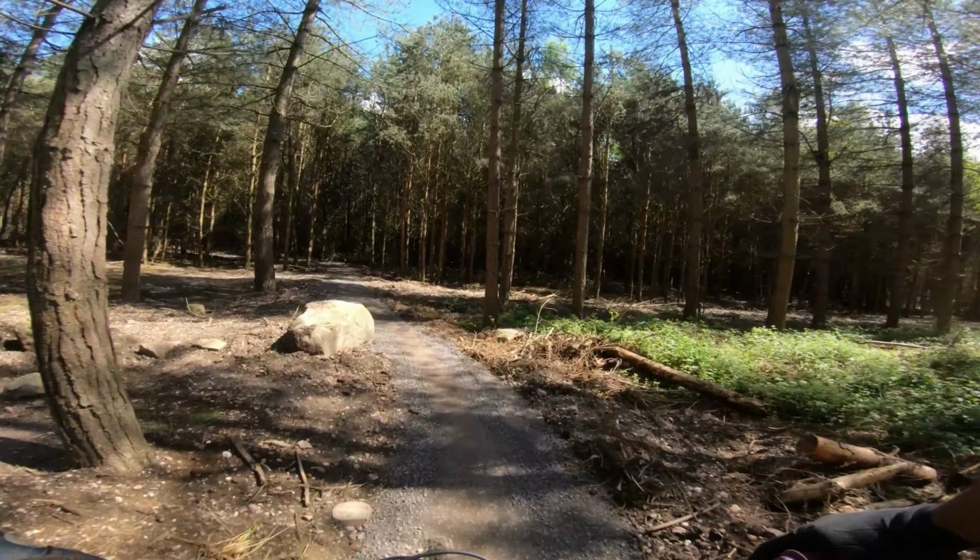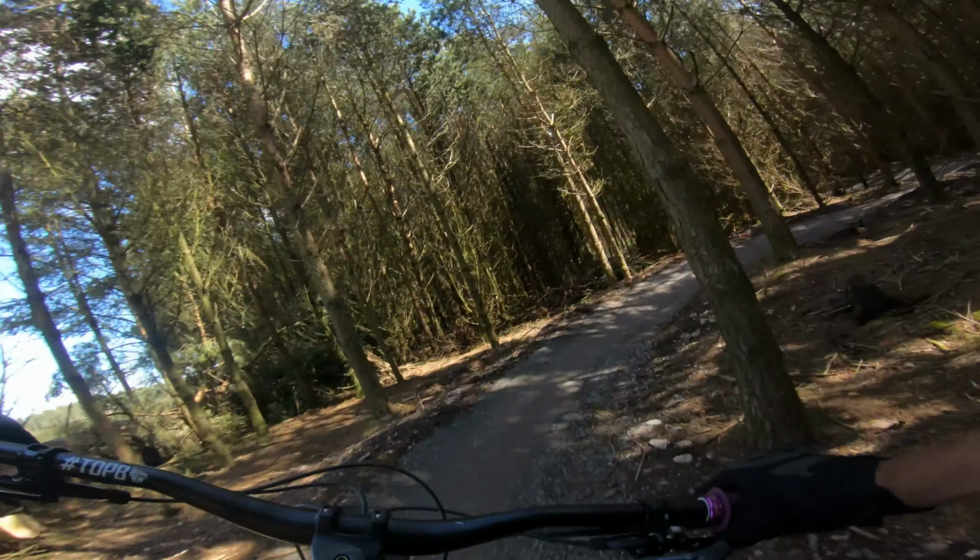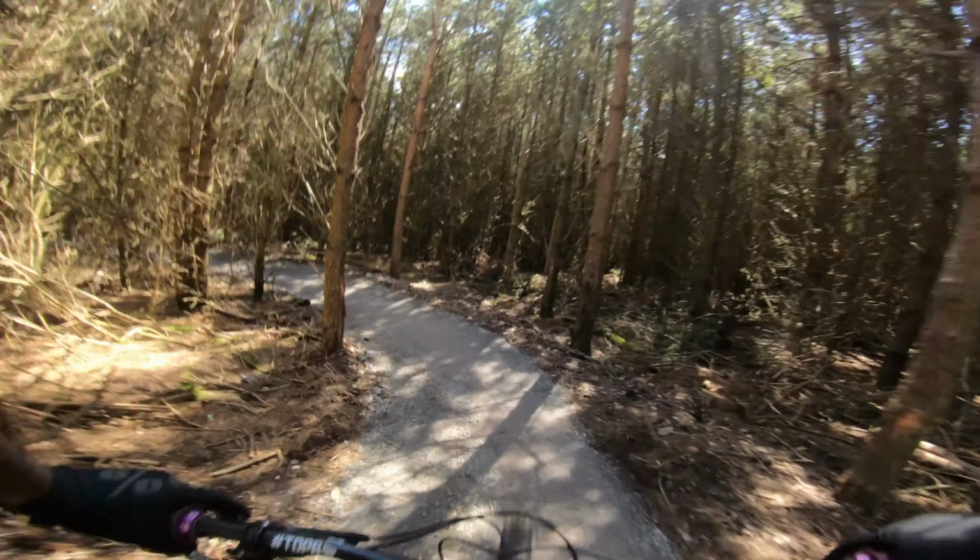I can't see them having black sections off of blue, can you? It'll be a red. No, they'll be red sections. Seem quite rocky. Right, let's see if we can get some flow out of this.